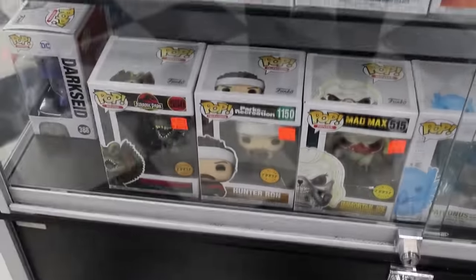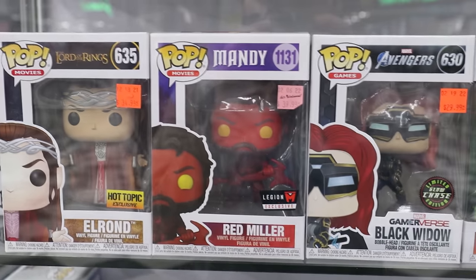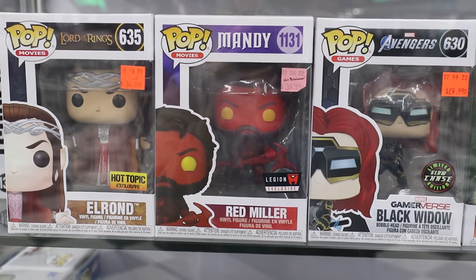And now let's take a look at some of the stuff in the cabinet, because they've got lots of chases down here. And then this one, which is a Legion exclusive. It's a Red Miller from Mandy. I have never seen this thing before.